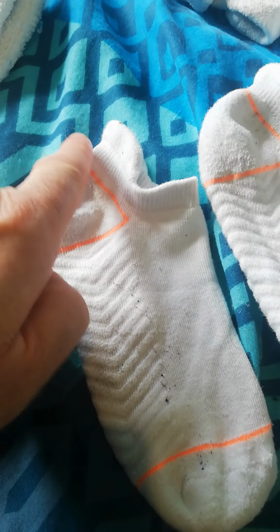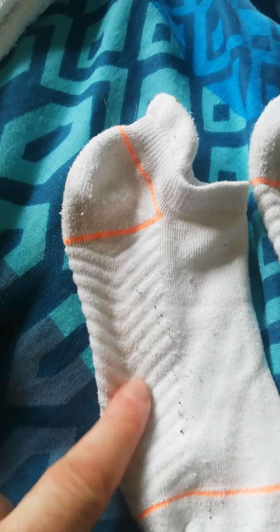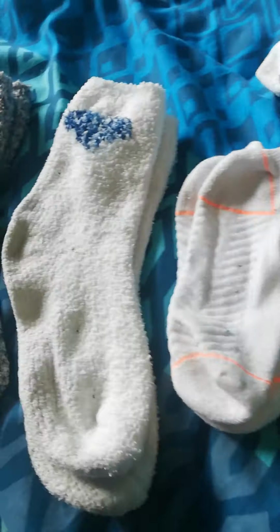Look, I think that has the orange stripes, orange stripes, orange stripes, and it has these kind of grooves. You can feel it there with your fingers. Nice grooves. Okay, that's another match there. So now we've got one, two, three, four matches. I'll just move them all over out of the way for a second.